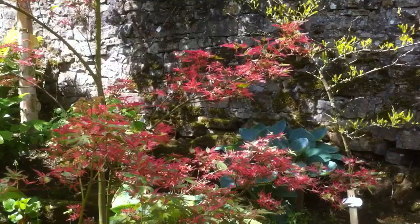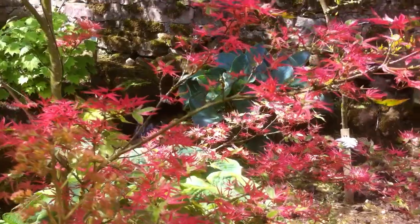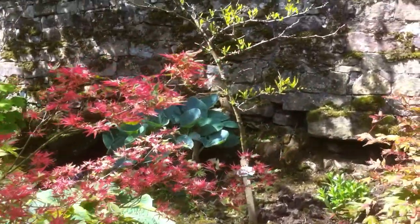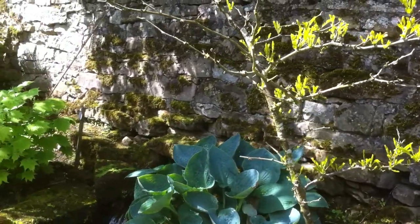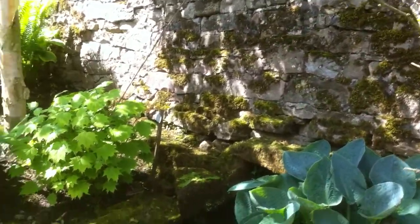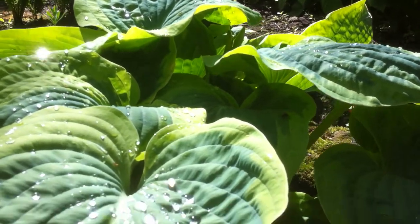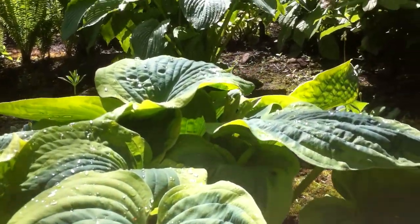Shin-deshojo, another maple, a variegated form, that loves it here next to the water. In front of it is a rodgersia. I've used various hostas. Samurai, Blue Angel. Samurai is a lovely one. Look at the colour on that, the definition. We've had a shower and the water looks like little jewels over the leaves. It's a delightful thing.